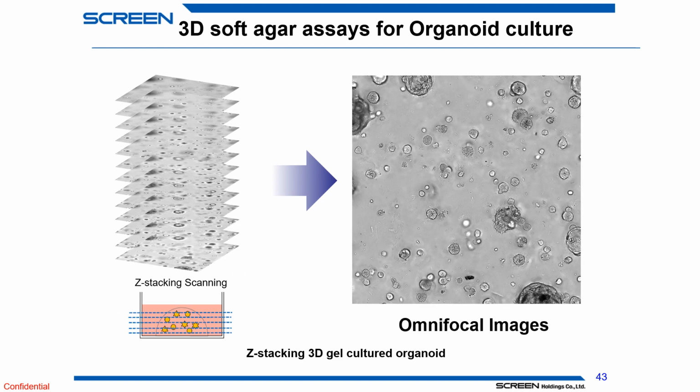Here's another look at that Z stacking scanning. As you can see on the left, the multiple images taken on that Z axis create one composite of an omnifocal image, and this is taken within a 3D gel cultured organoid assay.